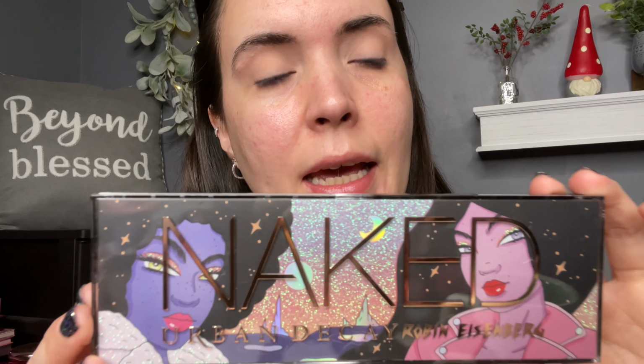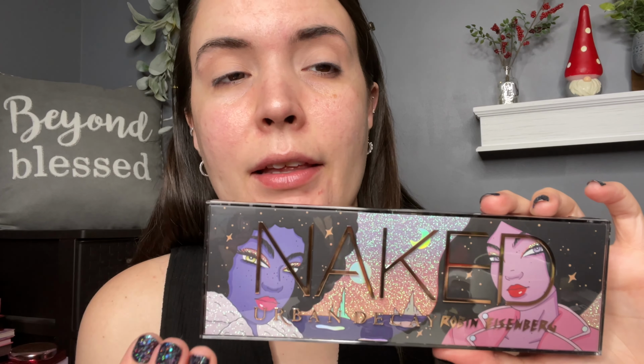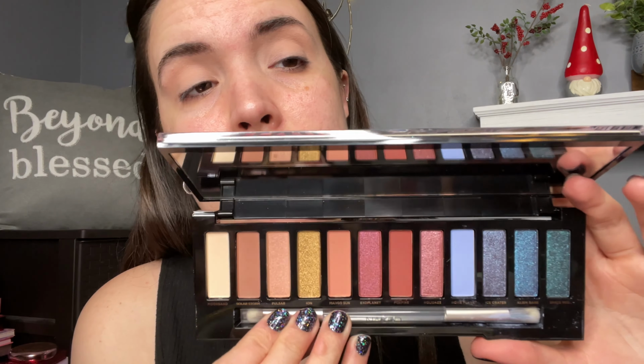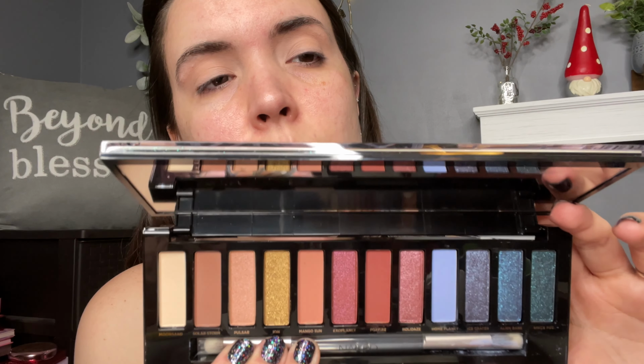It definitely gives me alien vibes, and there is a comment about an alien babe on the back of the packaging. So right up my alley. And also, I guess she lives maybe in California. It's supposed to have colors of California sunsets. But yeah, here is the color story.